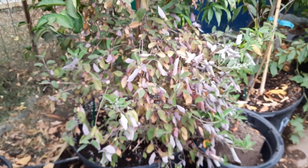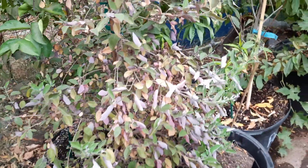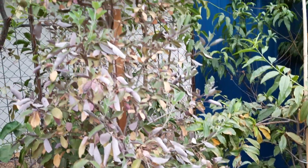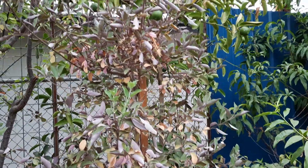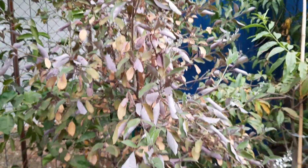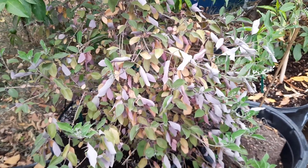Now, I knew this was going to happen, once again, because all things purple seem to do that in the middle of the summer, including the spicy nectar plum. That one will do it too. Purple when it's cool, green when it's hot. But it just shows you guys what to look for.